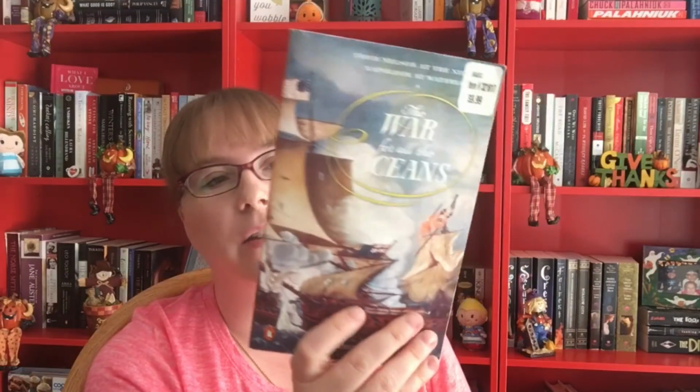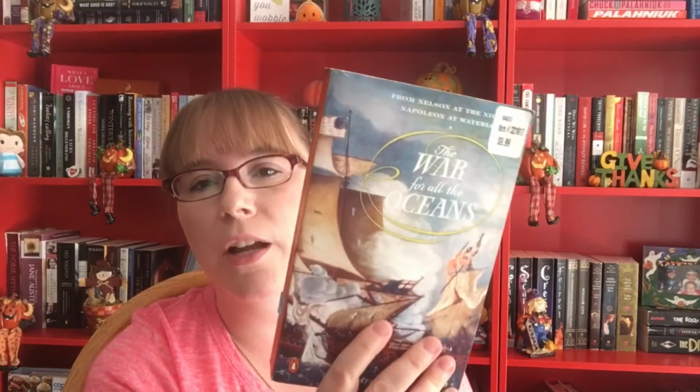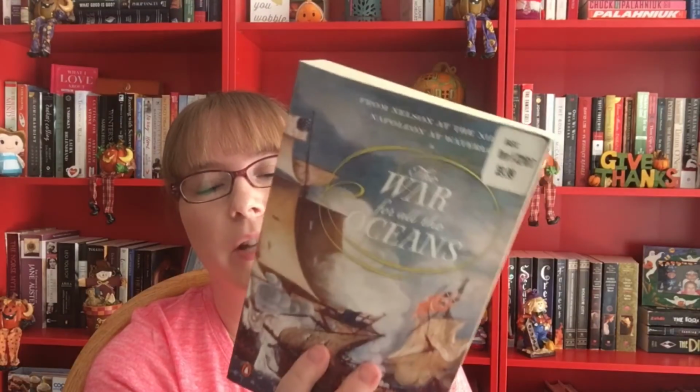That just sounded like a very, very interesting read, and one that maybe I'll learn a lot of stuff from. So really wanted to read that. Then I saw The War for All the Oceans. I've heard of this book. I didn't really read the synopsis, probably not going to. I just heard someone else recommend this, and it was only 50 cents because it was a blue tag week. So I thought, why not?